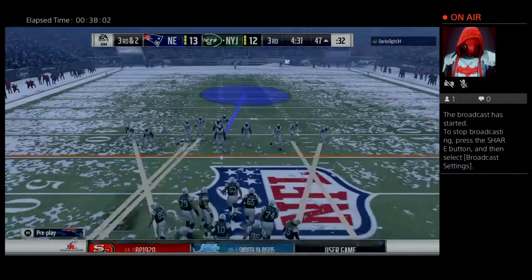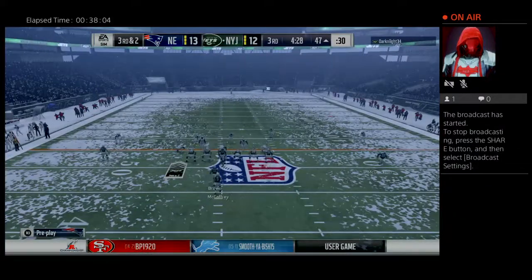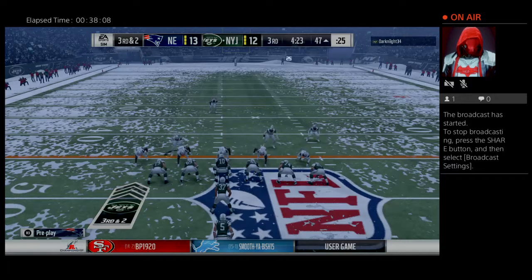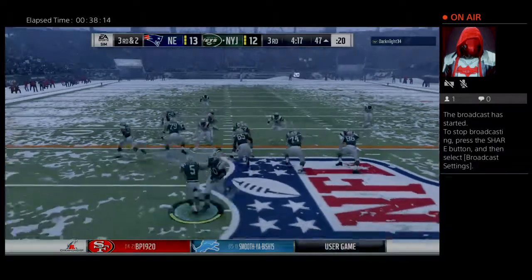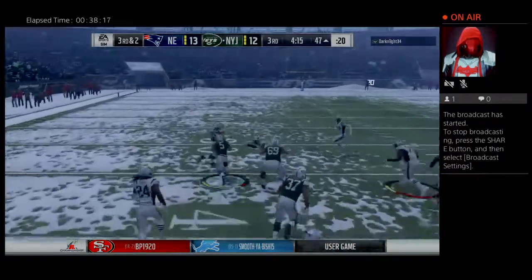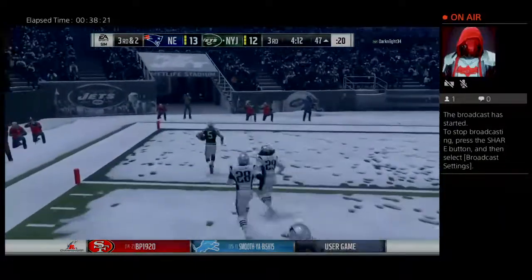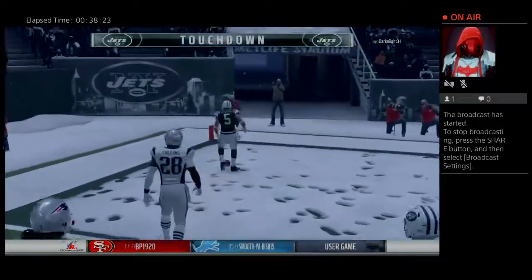Offense coming up, needing 2 yards on 3rd down. Now the defense definitely showing blitz here. They'll try and pick it up with McCaffrey. There he goes, left side. And all the way in.